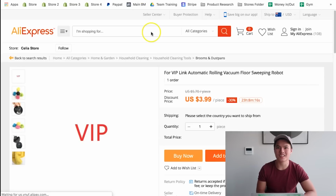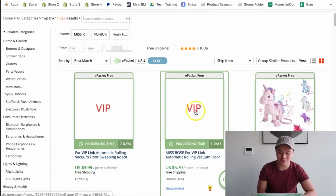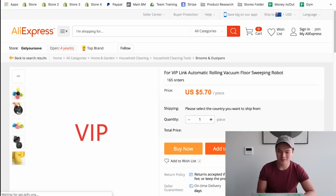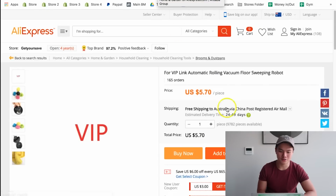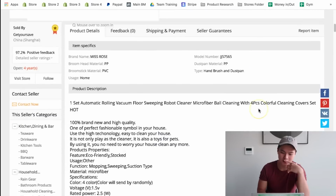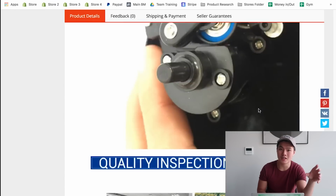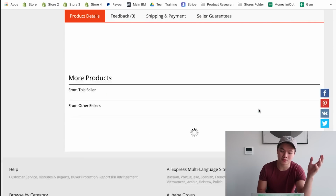So here's also another trick that you can find winning products. If you just search for VIP link, you can look for people who have contacted the Aliexpress supplier to make a unique link for them to purchase at a lower cost. That obviously means those people are already doing well with the product, and that's why they contacted the supplier to reduce the price and create another premium link for them.